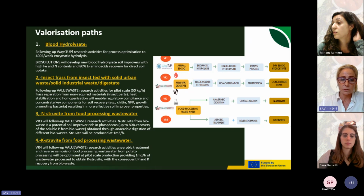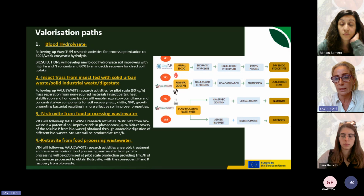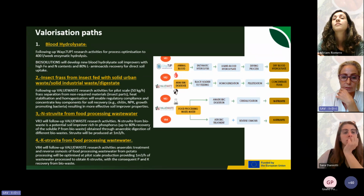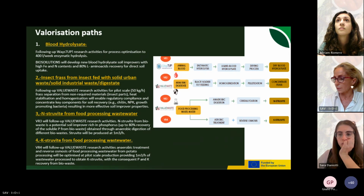And the fourth, the last one, is K-struvite from food processing wastewater. In this process, following up ValueWaste project research activities, anaerobic treatment and reverse osmosis of food processing water from potato processing will be optimized at pilot scale. You can see the whole process in the picture as well. And after the reverse osmosis, we can get the K-struvite, very rich in phosphorus and potassium nutrients.